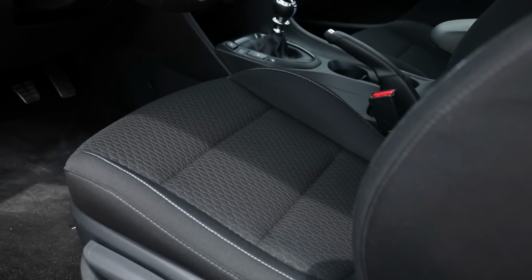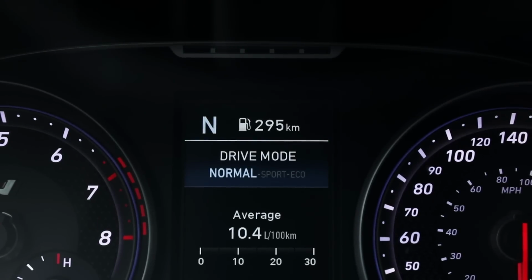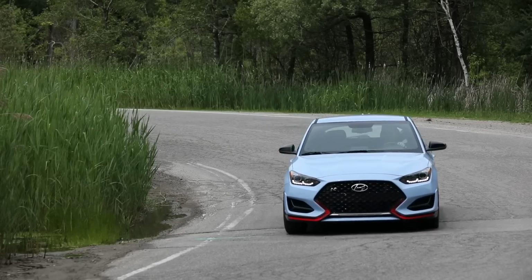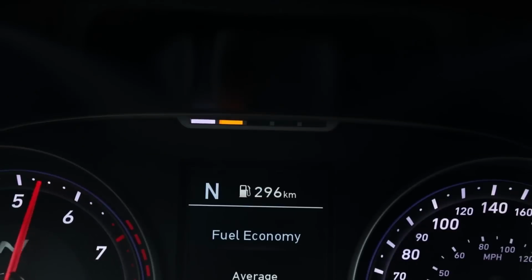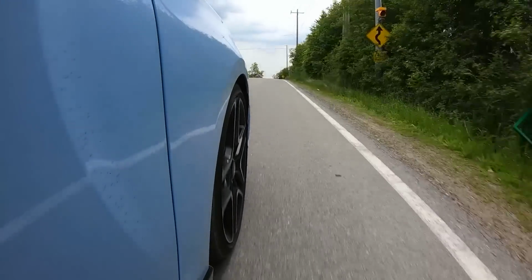Now, you can flip the car into various drive modes. You have normal, sport, eco. You also have N mode and N custom. That basically turns the car up to 11. You get more exhaust, you get more steering weight. It really does wake up the car.